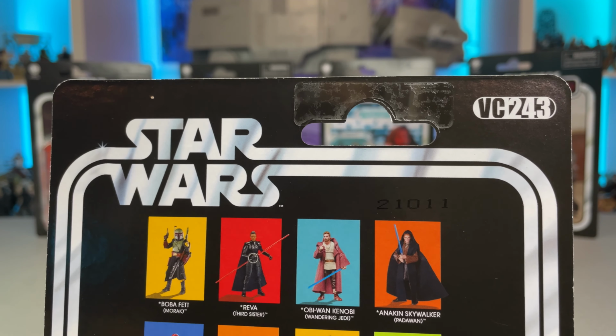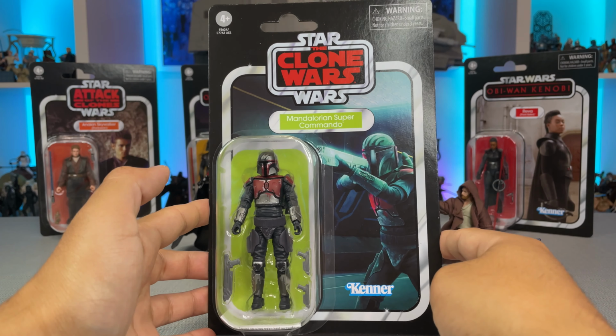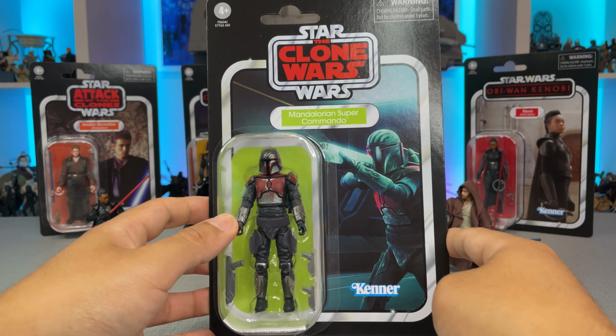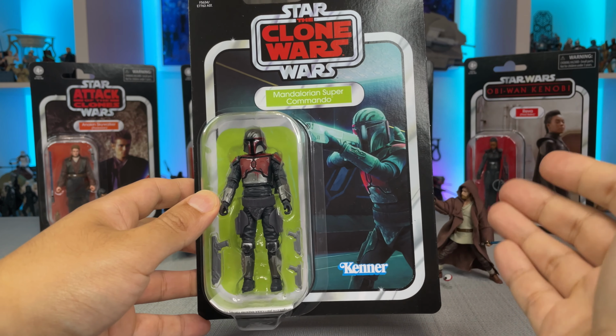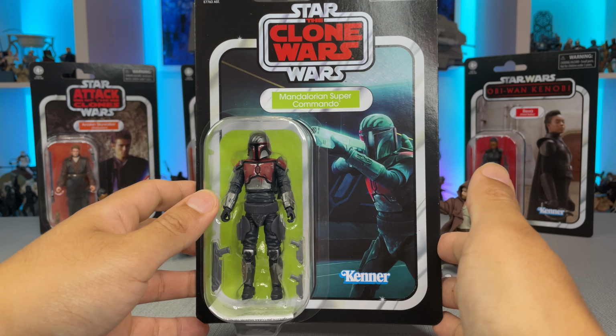Moving on to the back, he is VC 243 in the line. And like I said, this will make a lovely addition to your Clone Wars carded collection. I also have about 4 cases of these currently on the way. I can't wait to open them up, put them together with Darth Maul on my throne of Mandalore, and just recreate some of those awesome scenes.